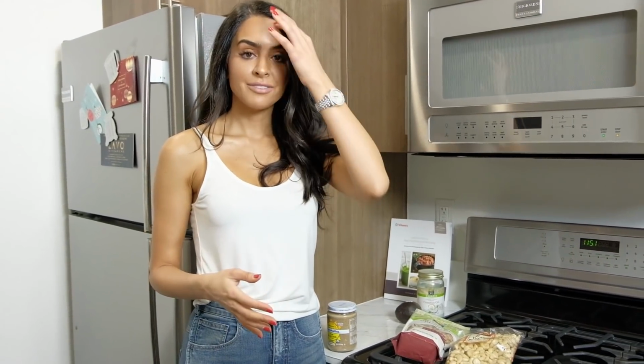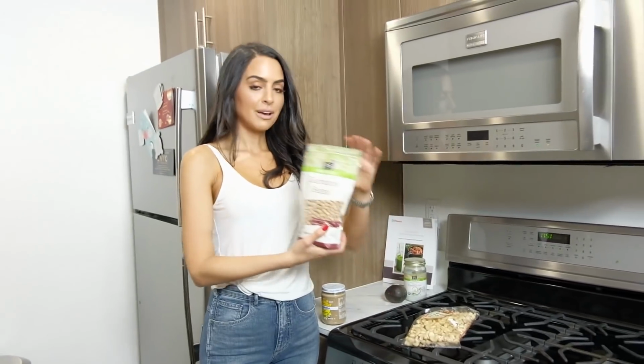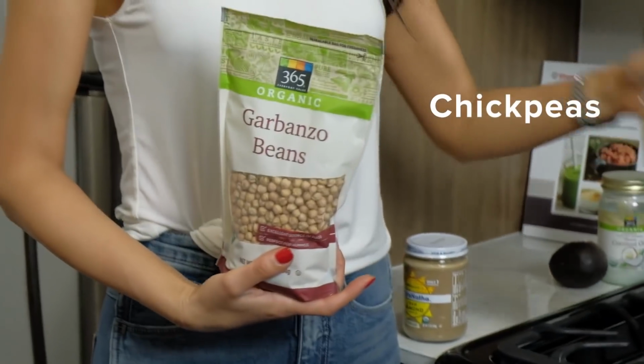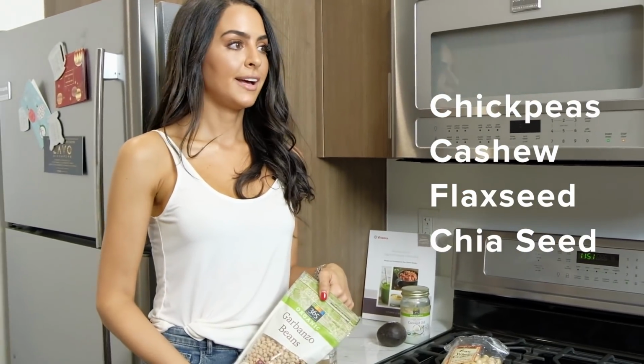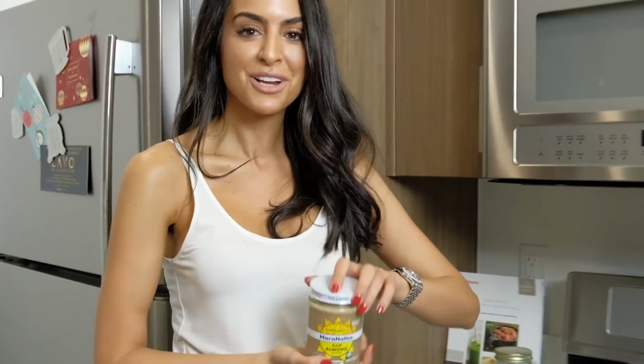When it comes to protein, obviously if you're not vegan or vegetarian, you've got all your animal protein, so chicken, fish, steak, pork, all of that. If you are vegan or vegetarian, we're talking about things like garbanzo beans, which are also referred to as chickpeas. We've got cashews, flaxseed, chia seed, almonds, walnuts, almond butter, any of your nut butters. All of this falls under protein.